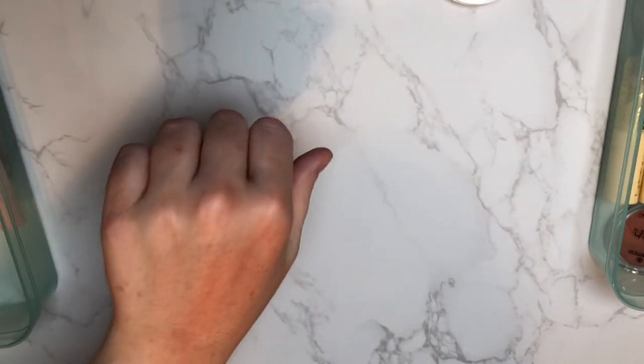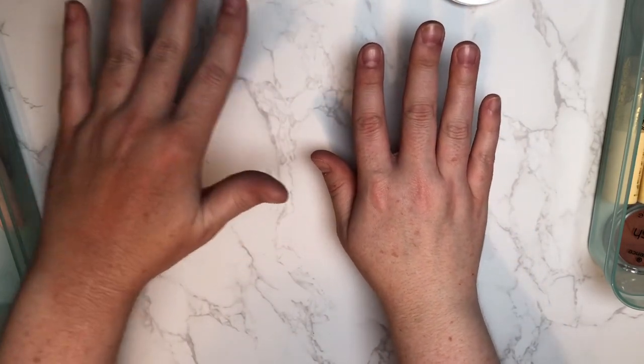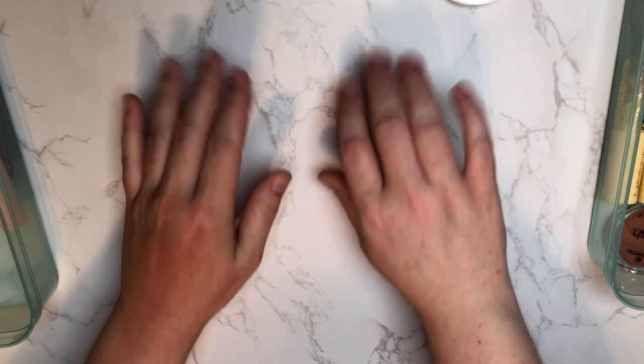I'm blending all this bronzer in. Look how tan I look. And then over here it's like this one's been to Hawaii and this one's never left the house. Okay.